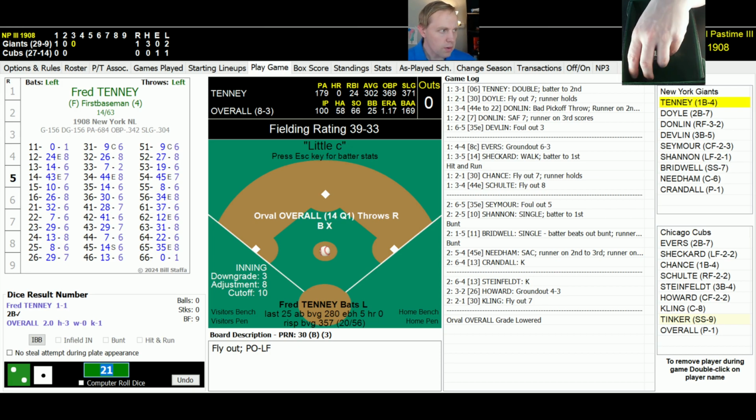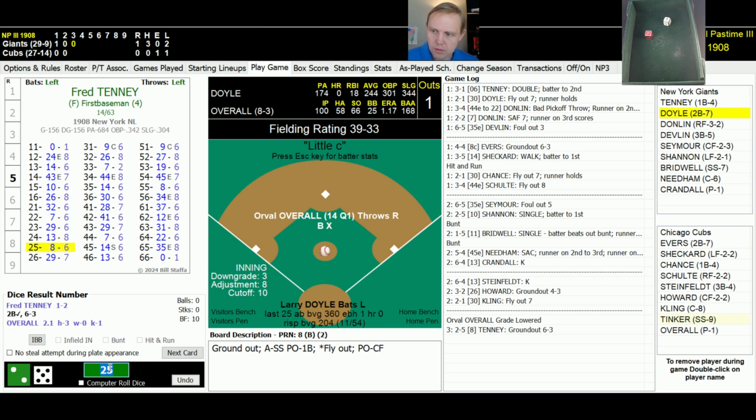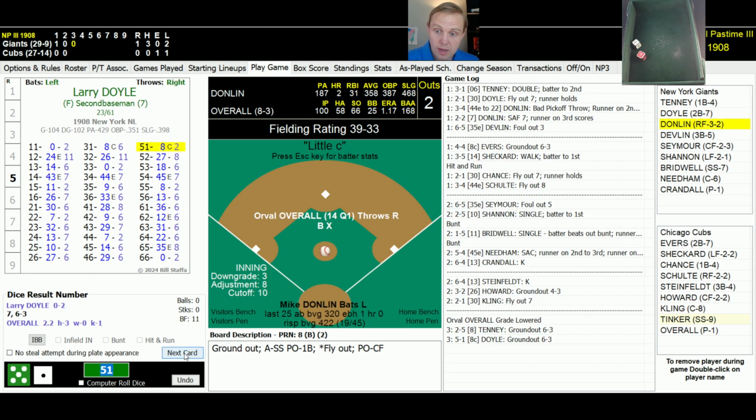Still 1-0 New York. Here is Fred Tenney. Tenney rolls a 25 for an 8. Ground ball over to short, and Tinker fields that and throws to first, one away. Larry Doyle now. Larry rolls a 51 for an 8. That'll be a ground ball to short again, and it'll be the same thing. Tinker on to first, 2 away, and here comes Mike Donlin.